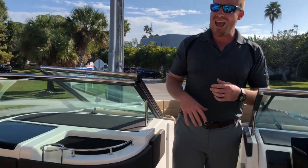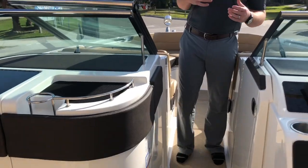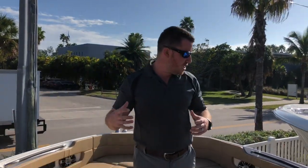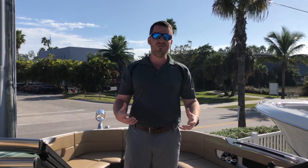With a head and a huge open bow, Sea Ray brings every ounce of luxury, everything you could ever hope to have for a beautiful, comfortable family day on the water to this 310 SLX. I love this boat. Your family's gonna love it too.